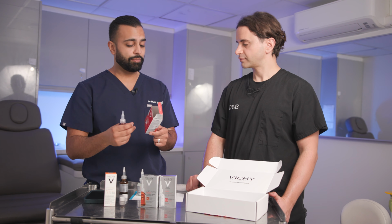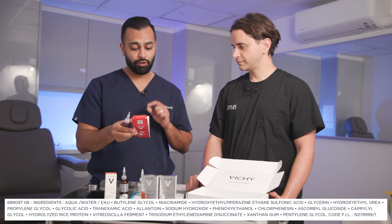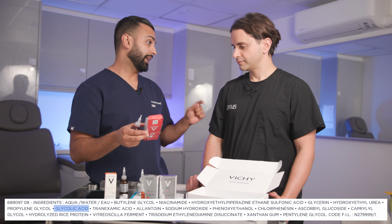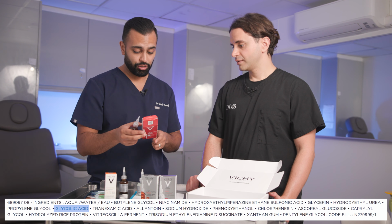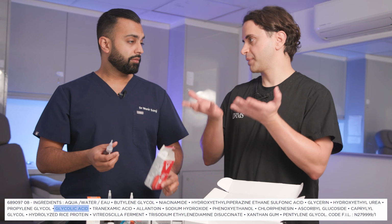It helps a little bit, but they've got more things here that will help. So if you look at the ingredients list, they've got 5% niacinamide. You've got glycolic acid. So how would glycolic acid help with pigmentation? With the glycolic acid, it encourages cell turnover. So you're bringing the pigment to the surface.